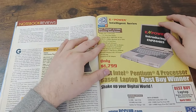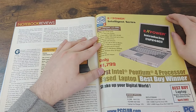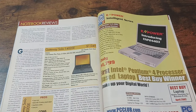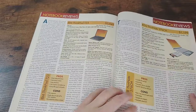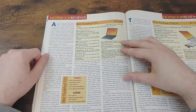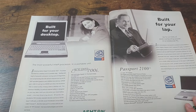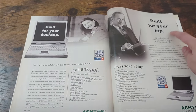Let's see, what's this? This is called an E-Power. I feel like E-Power is kind of familiar, but I don't know too much about E-Power. Had a 40 gigabyte hard drive. And it's pretty cheap compared to the other Best Buy computers. We have another laptop brand I've never heard. Ashton Digital, and they say it's built for your lap.